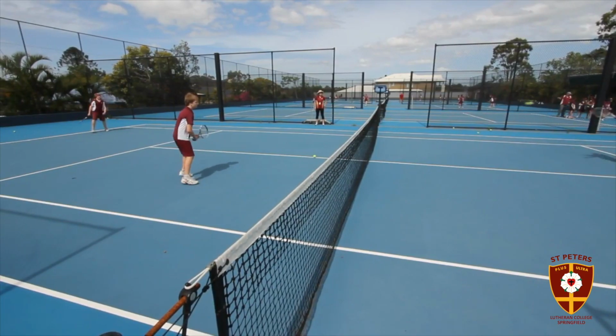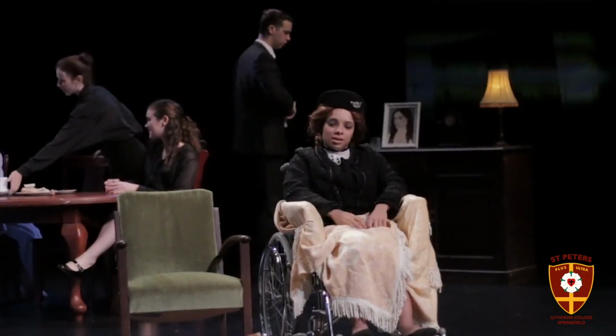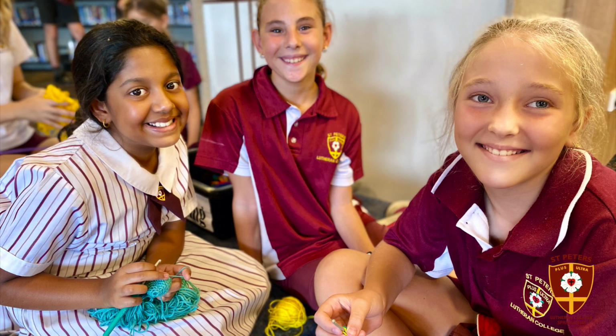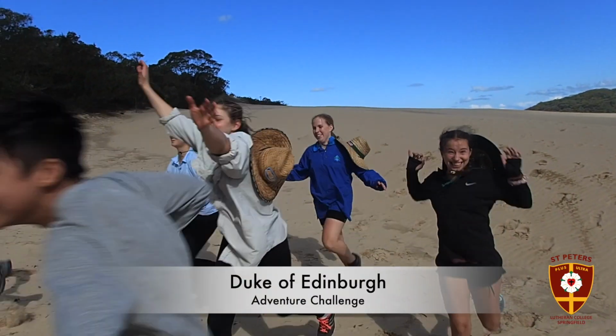We have students who, of course, are really great at sport of some sort. We have students who the performing arts is their passion. We have students who have a heart for service. They want to do things for other people. They're always looking for those opportunities. So we offer very deliberately a wide, wide range of opportunities for students to be able to live out their passions, develop their skills.